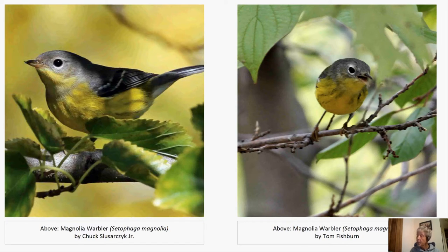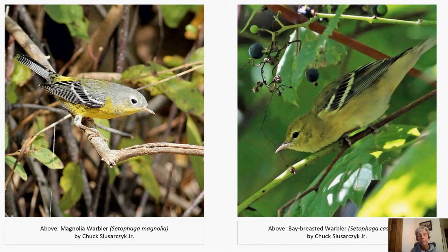All right, let's go to the next slide. And again, another magnolia there. You can see a nice side view. Again, gray upper side, yellow underneath, some streaking. And although the photo tends to look a little washed out, you can see that eye ring or eye arc. Now, on the right-hand side, oh boy, this is one that can be really confusing.